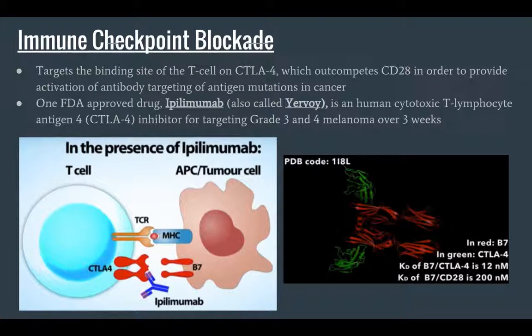Immune checkpoint blockade, or immune-mediated molecules, could be used to activate a T cell to recognize the foreign cancerous substance or cells, such as the advanced melanoma. The CTLA4 site, which usually competes with CD28, can be activated by the molecule, also known as Yervoy, and this was approved by the FDA for treatment of late melanoma.